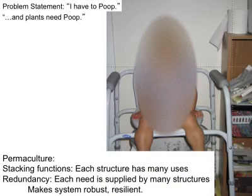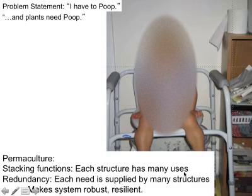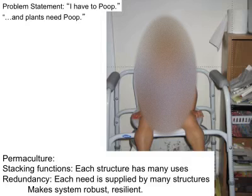And so we have another permaculture tenet, and that is each structure we make should have many uses. This is called stacking functions. And everything we need should be supplied by many structures. This makes a system robust or resilient. So for instance, if the electricity went out, if I had many things that provided me with heat and light, I would be much better off than someone who relied on electricity solely to provide them with heat and lighting.